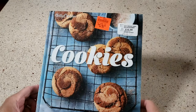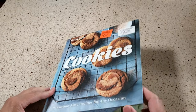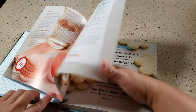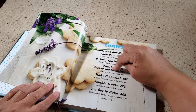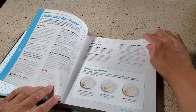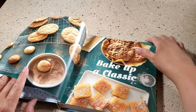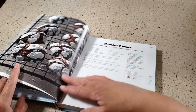And of course, I had to get a cookie book. This is actually a Betty Crocker. $4.99. This is normally $16.48. Sheesh. So this is going to be your classic Betty Crocker cookies. Look at the macarons. Cookies and bars, classics, baking spirits bright, lunchbox, make it special, totable treats, and too hot not to bake. Oh my gosh. So this has a lot of information in the beginning about basic cookie information, cookie scoop sizes, storing cookies. And then we got our classics, oatmeal, snickerdoodles. I like this. Crinkles.